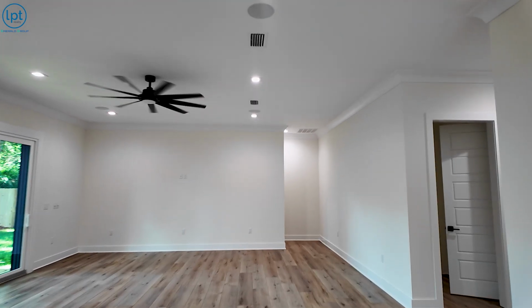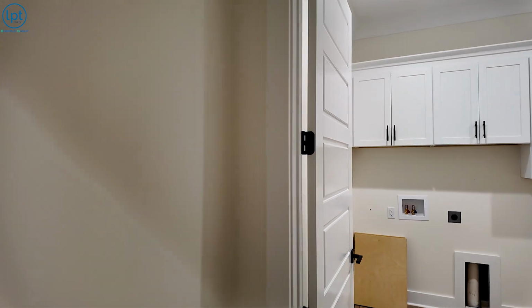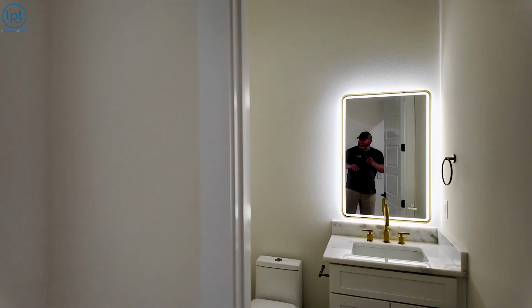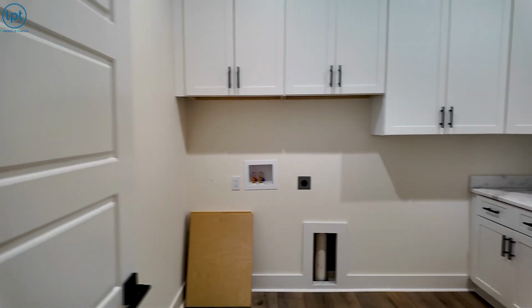So let's go in there and talk to Nikki and see what all the things are that I'm sure I missed in this video. Real quick, before we talk to Nikki, I am going to show you something that I missed, which is pretty important. Check this out. Extra bathroom. It's got the gold accent backlighting. I really like that. But look at this. This is huge.